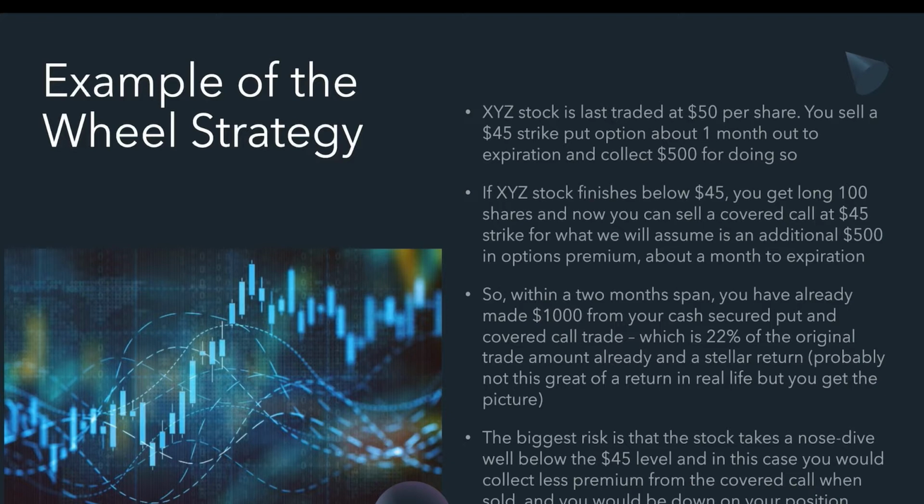Now, the fourth point here is the biggest risk with selling a cash secured put. I mentioned this in the last lesson: at the $45 level, you sell that put, you collect the premium, but what happens if the stock goes down a lot? Well, you can still do the wheel strategy, but like I was saying with Palantir around earnings, say the stock goes down to $5 or $6, and you sold a cash secured put at $8 or $9. You're going to get less premium for those covered calls now, and you'll have to wait for it to hopefully rebound to those levels, because the more it goes out of the money, the less premium you're going to get from selling those covered calls, or vice versa with a put.